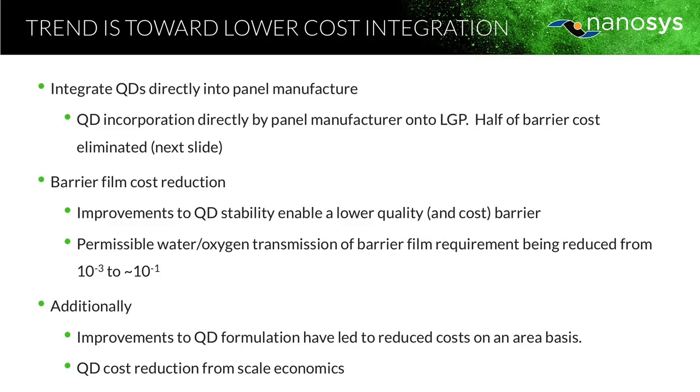Well, what else does the industry want? They want lower cost. In fact, that's been the case since we started this. Since 2013, there's been an average price reduction of 30% year over year on the cost of quantum dot enhancement film. Still, they want to keep that trend going. One of the ways is to integrate quantum dots directly into the panel, and I'll show an example of that on the next slide, so we'll talk about that then.